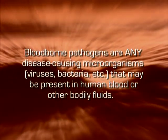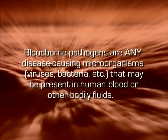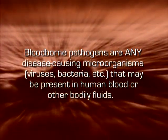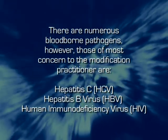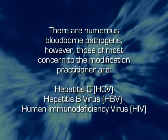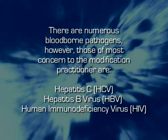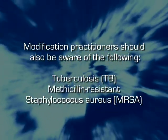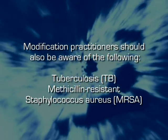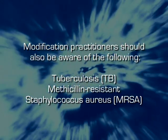Blood-borne pathogens are any disease-causing microorganisms, viruses, bacteria, etc., that may be present in human blood or other bodily fluids. There are numerous blood-borne pathogens. However, those of most concern to the modification practitioner are hepatitis C, hepatitis B virus, and human immunodeficiency virus. Modification practitioners should also be aware of the following: tuberculosis and methicillin-resistant Staphylococcus aureus.